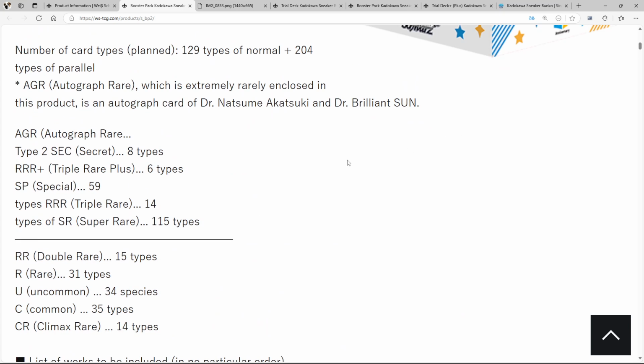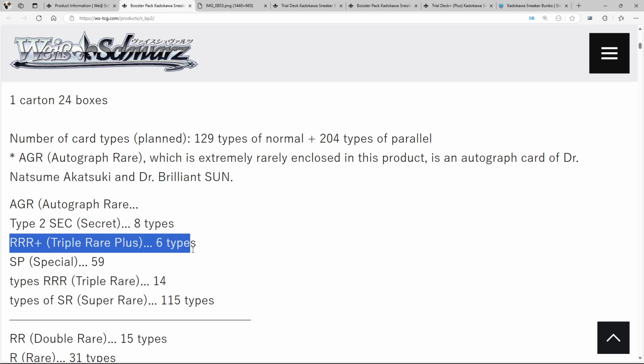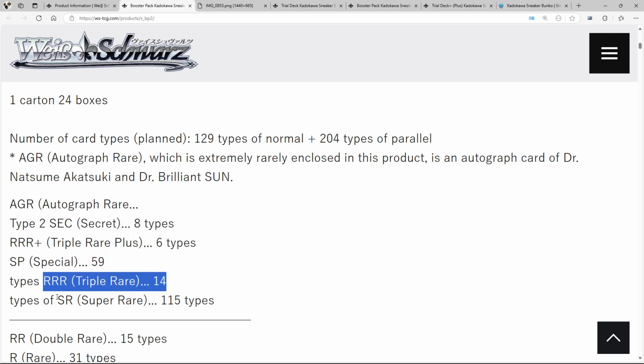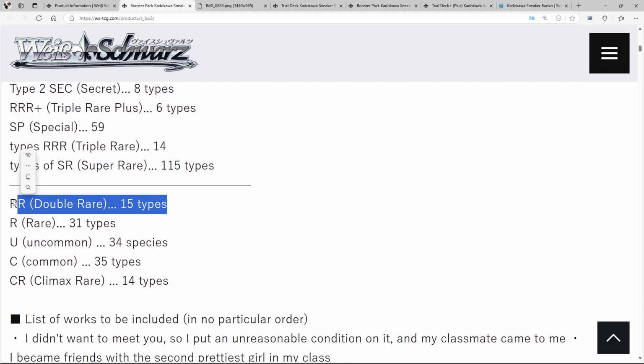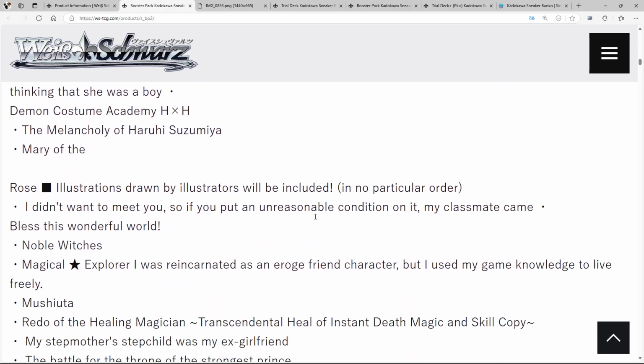So going down here, what do we got? Rarity wise, I'm going to try to do this correctly. You can see when it translates, it doesn't line them up perfectly. So it says we got 2 AGRs, 8 SECs, 6 triple rare pluses, SP 59, triple rare 14, and SR 115 types. And for the people that make play sets, giant ouch, that is 15 double rares. But of course, with as many people opening this, who really knows what happens with the pricing on it? It should come down if people don't want to play with it.